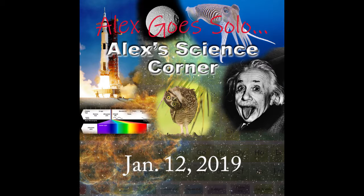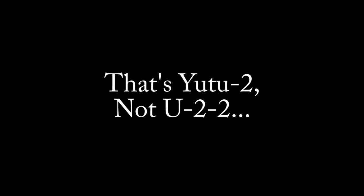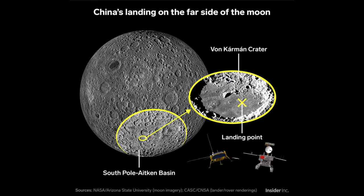First story I'm going to talk about is the Chinese landed a probe on the far side of the moon. The probe is the Chang'e-4 rover, and there's also an orbiter that is orbiting around. Now, this is the first probe of any kind, lander or rover, that has landed on the far side of the moon.